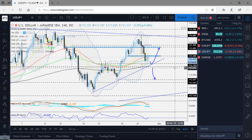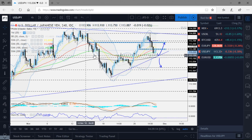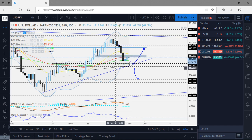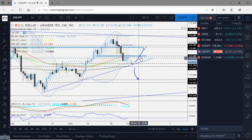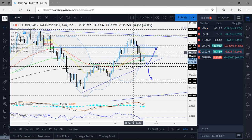This level, the 113.05, acted as a very nice area of resistance here, and also a good area of support in the past. So quite an important level to watch. But for now, guys, like I said, keep your eyes on this short-term upside support line. If there's a chance that we see a nice good pop straight away above this 113.40, this is where you could then target the 113.65 level straight away. So keep your eyes on that one. Let's see how this plays out.